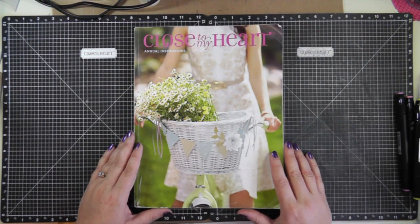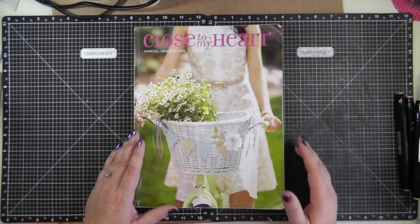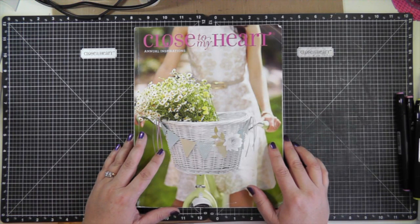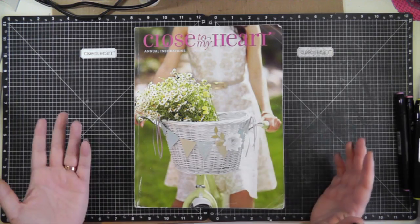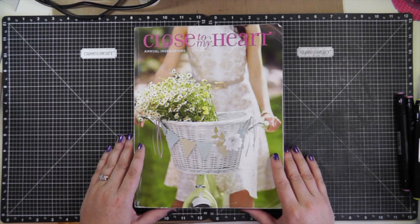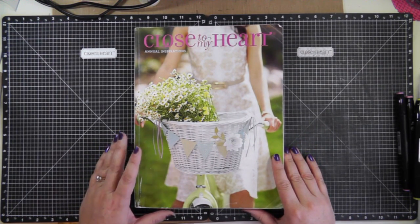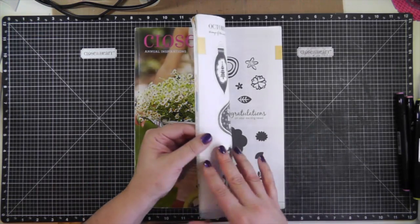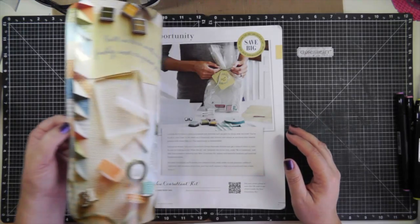Okay, so I'm going to start off with a few of the items that you actually get in both consultant kits. So one of them is the Close to My Heart Annual Inspirations Ideabook, we used to call it, or catalog. So you get 10 of these in whichever kit that you choose. So I just want to tell you a little bit about the Annual Inspirations book.